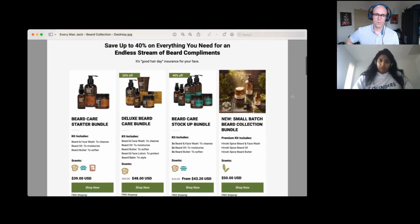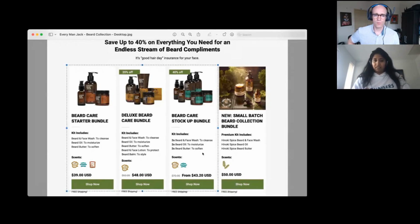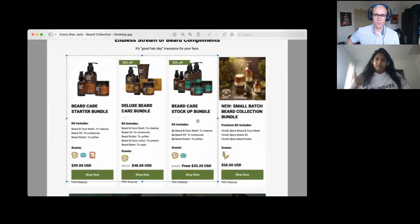And so what we ended up doing here that worked very well, I think this was the second to last version, is we removed the new small batch beard collection. I think that's the only difference. So there's 4 across right now, 4 cards for those who can't see the page. We removed the 4th one because, looking at the data, it wasn't getting a whole lot of sales. But the range of sales for the first 3 cards was pretty significant, so it made sense to keep these. Our goal was to drive up AOV.